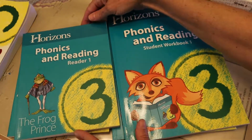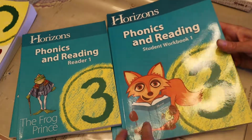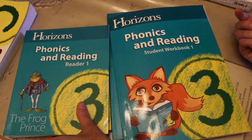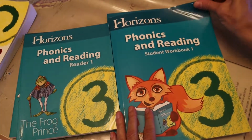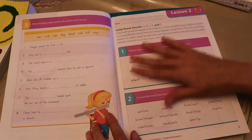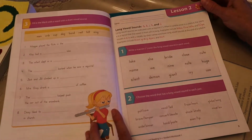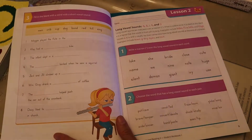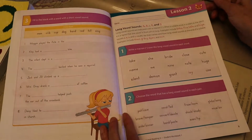Okay, first we're going to start out with the phonics and reading by Horizon. It comes with 2 student workbooks, 1 and 2, and then each workbook has a reader, 1 and 2 reader that goes with it. And this is a very easy to use curriculum. It's very open and go, but yet effective, and it can be very independent too, which is what you want to try to start getting your 3rd grader to be more independent, and this is definitely an easy curriculum to do that with.